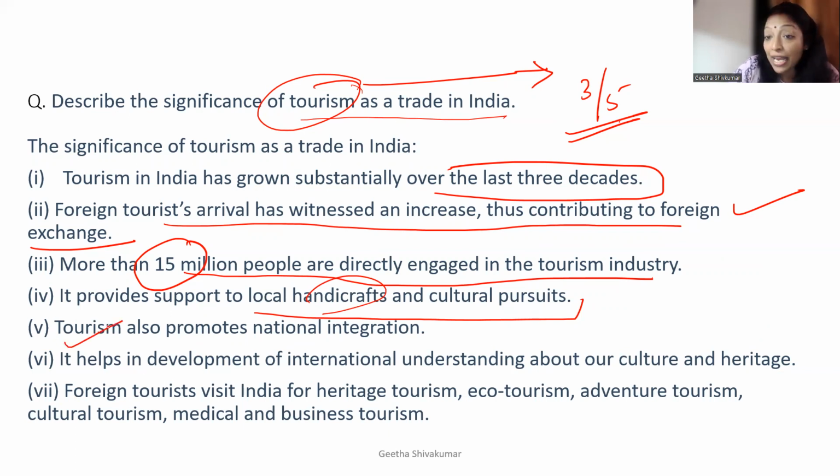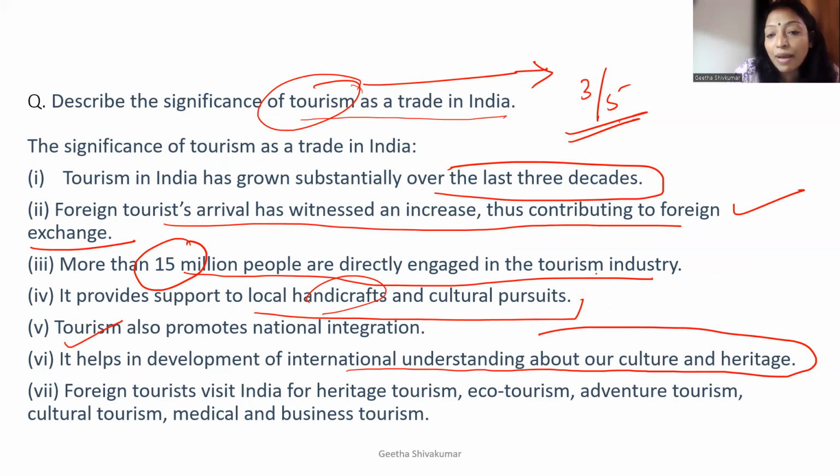Tourism also promotes national integration. It helps development of international understanding about our culture and heritage. So it is very important. Suppose, as I gave you the example of handicraft, when one person from Chennai goes and visits Rajasthan, they buy.